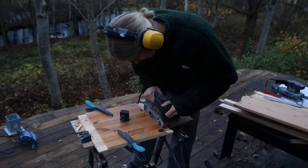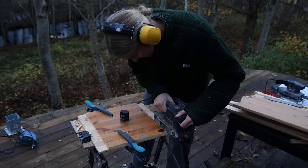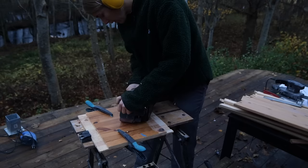Here, I'm starting to sand down some of the sides of the stand, removing the varnish to get the natural look back.